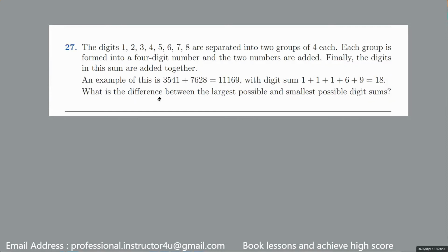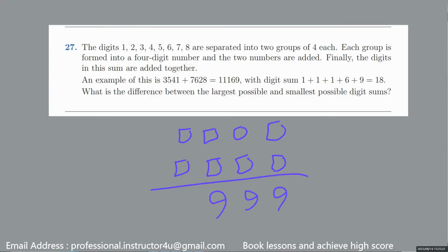Now it's asking, what is the difference between the largest possible and the smallest digit sums? Again, don't be scared of the question. So let's go here. If you have two 4-digit numbers, what is the maximum result you could think of? I can think of 9, 9, 9, 9, and 9. Right? The best case scenario is this.